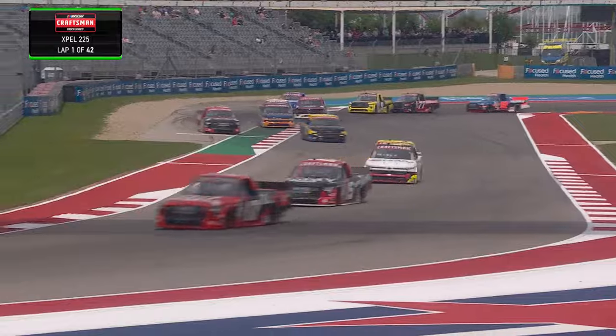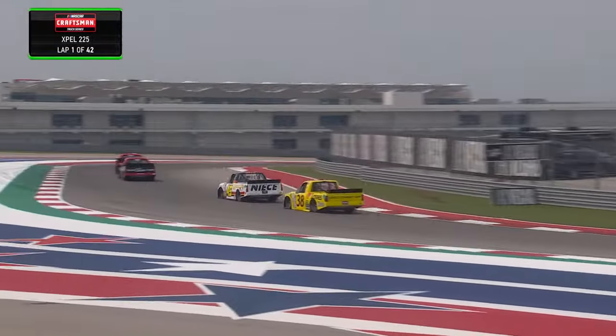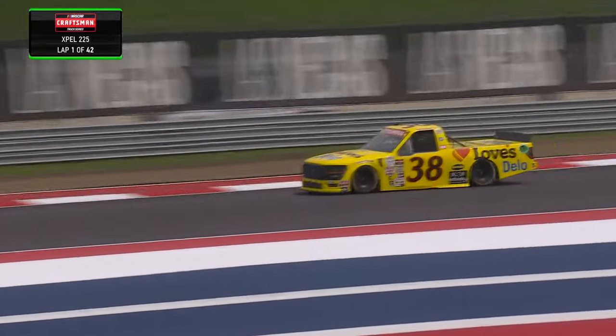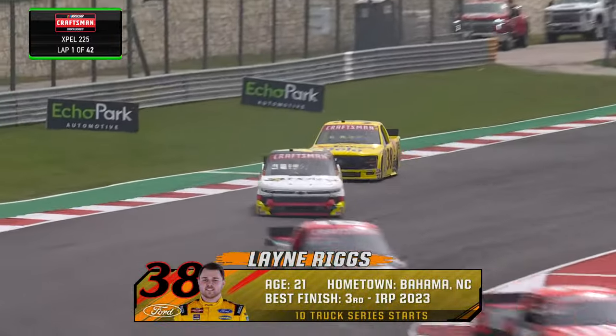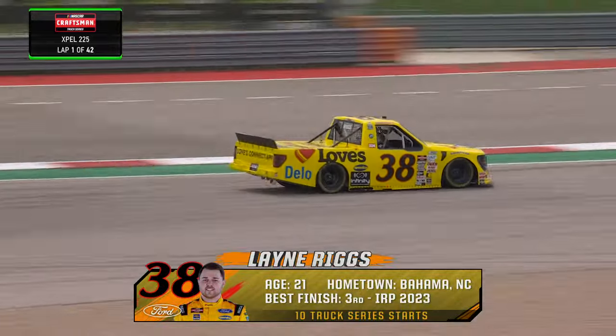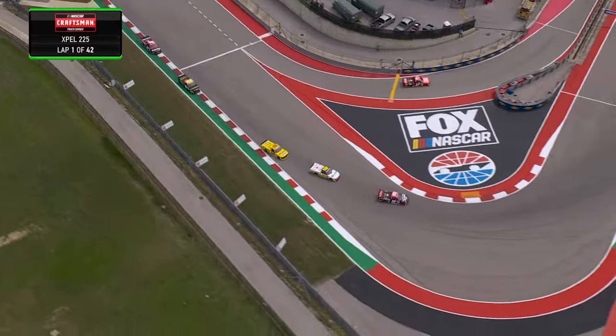Look at that yellow truck running fourth. We talked about this yesterday. Lane Riggs, first road race. And I talked in the open about 38, 38, 38. That truck's the only one that's won here at this racetrack, and can he make that be the case again today? Yeah, no pressure, right? This poor kid. Michael, you said it, no road courses. We're not just talking about the truck series. In his whole life, he's never run a road course.